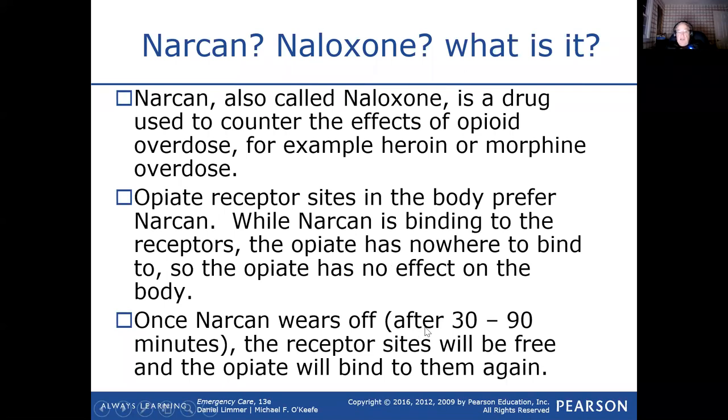Okay, so again, Narcan typically wears off at 30 minutes, to be honest with you. And then the patient is going to deteriorate. So if you had a patient, let's say you were in the mountains and you were going to a different hospital, you basically have about 30 minutes before you're going to start seeing the patient getting worse again.